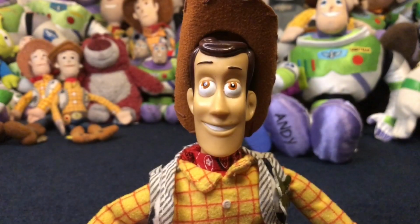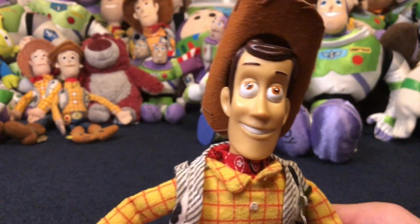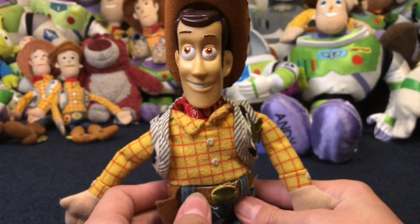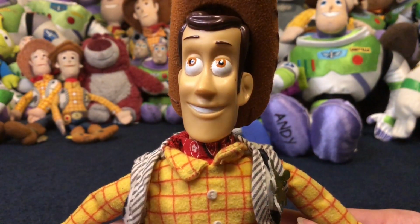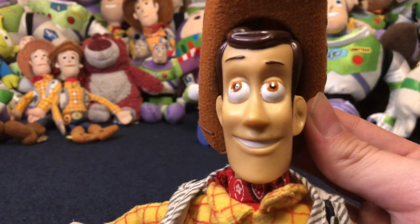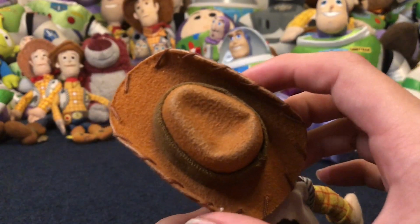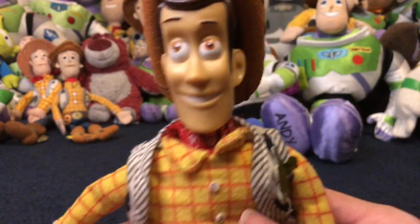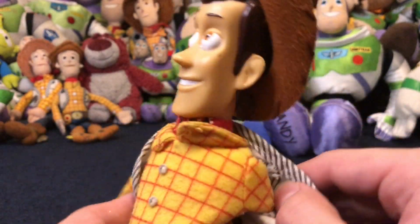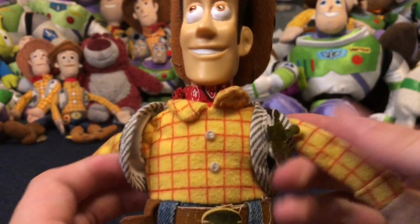Yeah, pretty cool. This is the original-ish Disney Store Woody, like, small variant plush. Very nicely, highly quality. Got a very skinny head there. Again, with a very skinny hat. But again, very, very nice plastic. Down here we have a vest, which can come completely off, which I don't want to do.